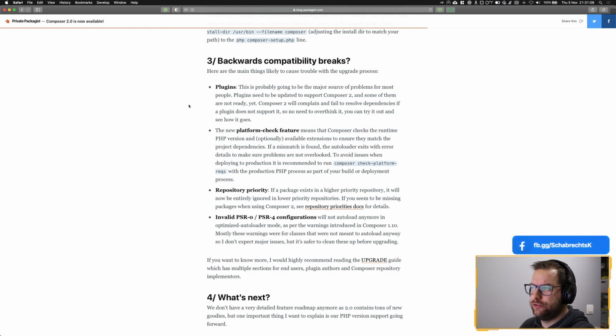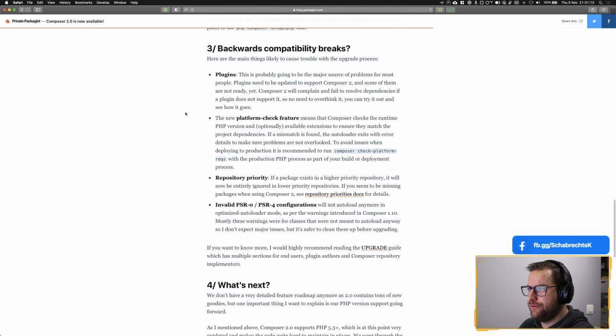So if it doesn't work, you just switch back to the one. You also have a platform check feature. Composer checks the runtime PHP version and optionally available extensions to ensure they match the project dependencies. If a mismatch is found, the autoloader exits with error details.